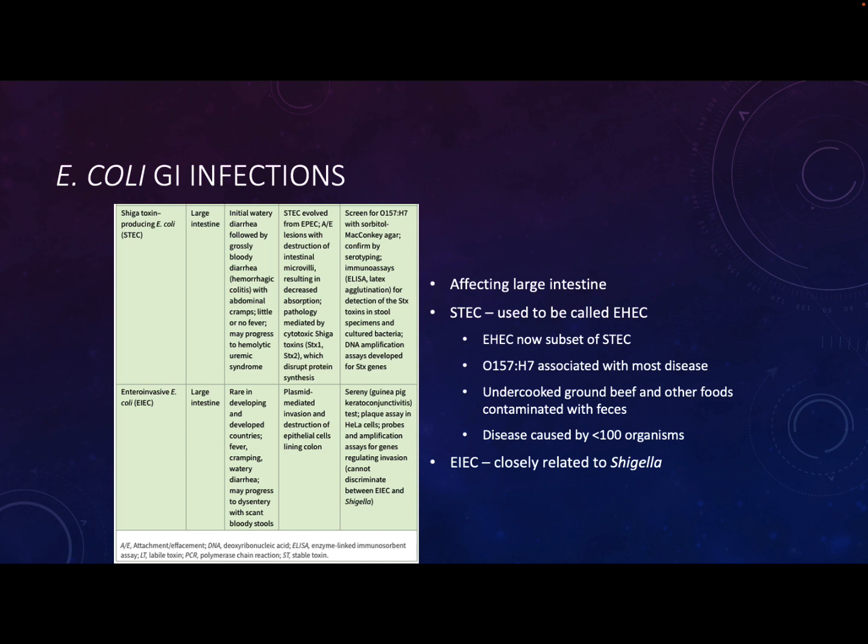We'll stop right here and pick up with enteroinvasive. I'll actually put that on a video. But right now in Canada, there's an outbreak of STEC in daycares. Almost 200 kids at daycare centers around Alberta got it from a common food source. So this is your O157:H7.